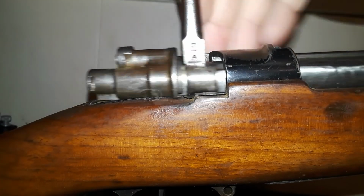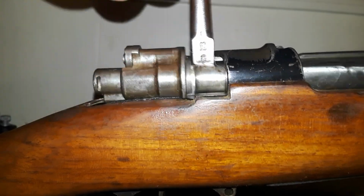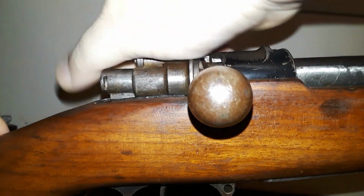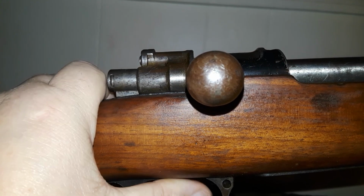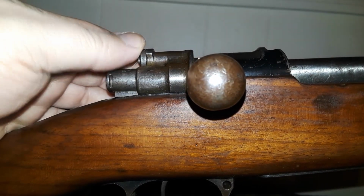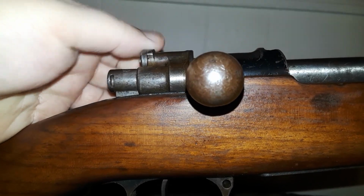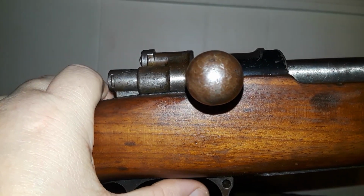All your Model 98 Mausers are cock on close, as you can see. You see the bolt body move up. That's your safety. The safety's not working on it, so we'll have to fix that as well. We know it's unloaded. Usually it's just one or two turns off, or half a turn off, that is the reason why the safety fails to lock in. And so we'll do that. We'll adjust the firing pin.